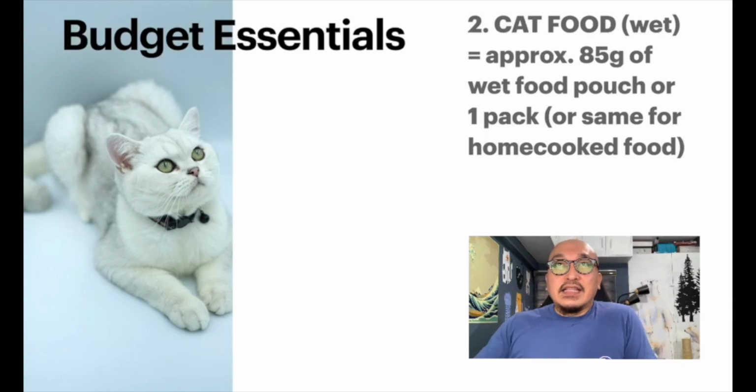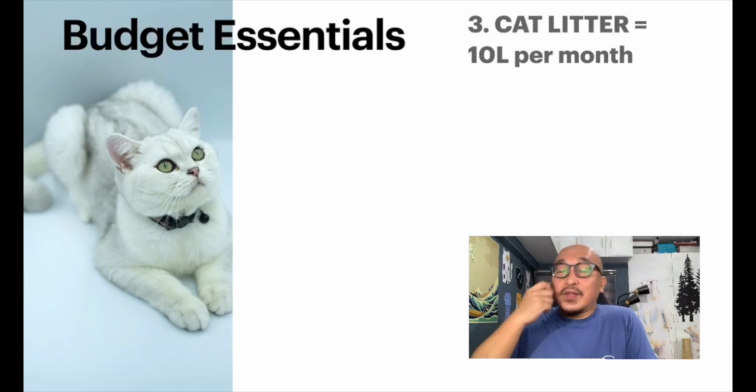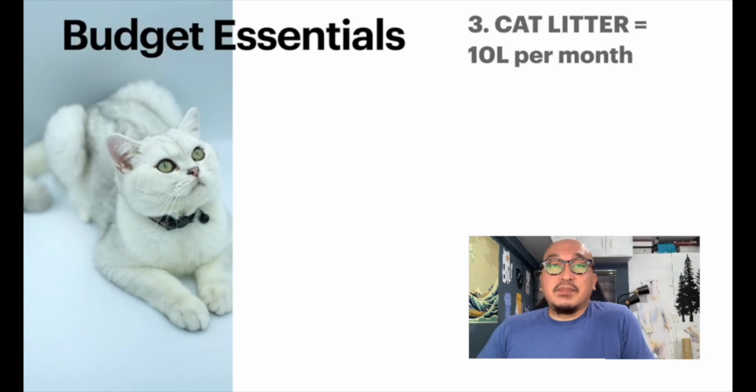Okay. Next cat essential is definitely cat litter. I hope that you, as a cat parent, would provide the cat litter that your cat would need, because it would be so messy if you let your cat just poop anywhere that he or she likes. So that is something that you have to consider. 10 liters per month, I think, is just fine. In the Philippines, 10 liters is the usual sack of cat litter that you find. So that's an essential that you have to buy per month.